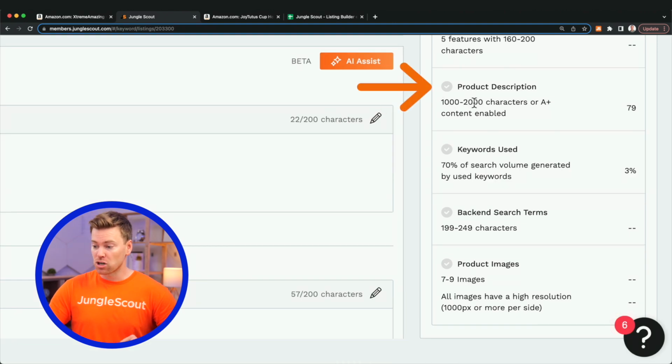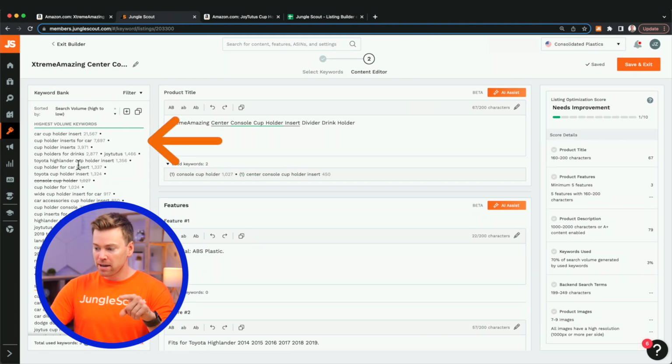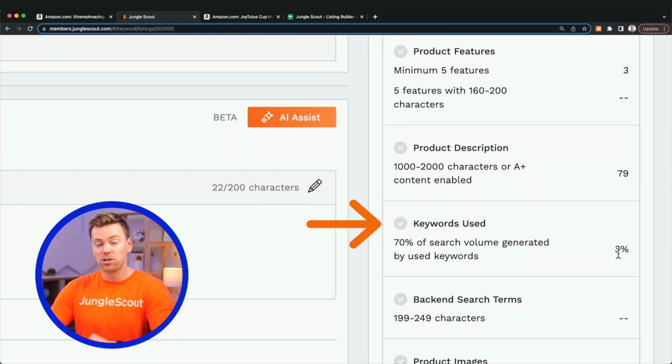Next, moving on to the product description, if you're not using A+ content, you're just using text, which is completely fine, you want to make sure you have a lot of text there, so in between 1,000 and 2,000 characters. Again, this one only has 79 characters, so we need to work on that. And then out of all these keywords over here in the keyword bank, ideally you'd use at least 70% of them. And right now we're only using 3%.